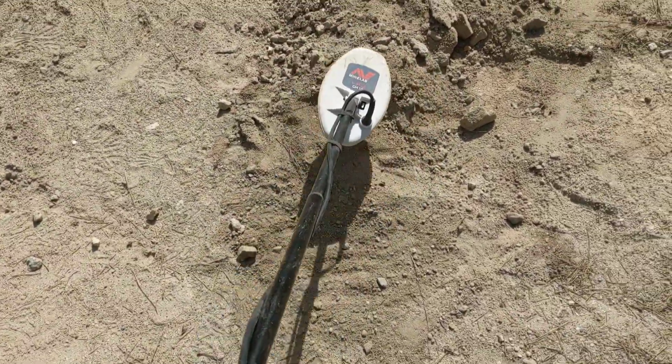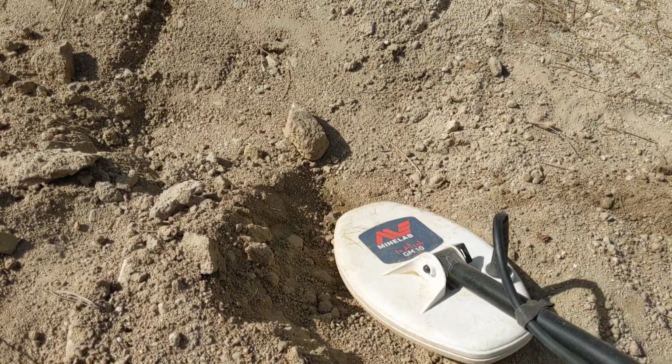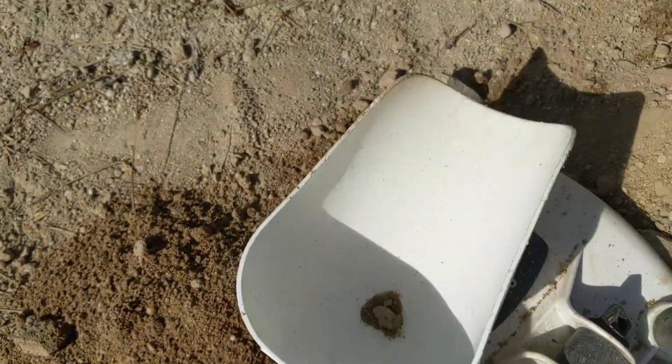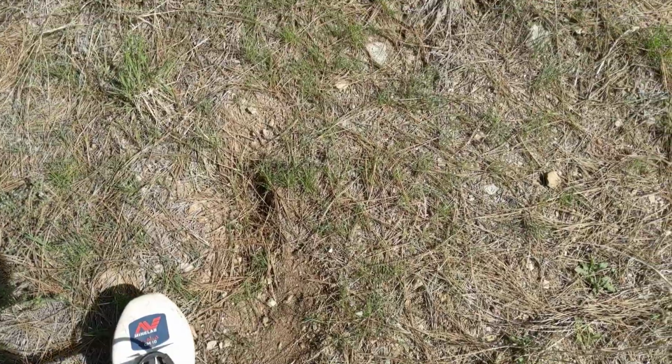I think we'll give this a little look. Well, it seems like we are getting close to whatever it is here. Well, we found it. It is a piece of lead. It's the second piece of lead I've dug up in this little area. I'm probably going to dig a lot of lead here as the time goes on. Still working up along the hill here.